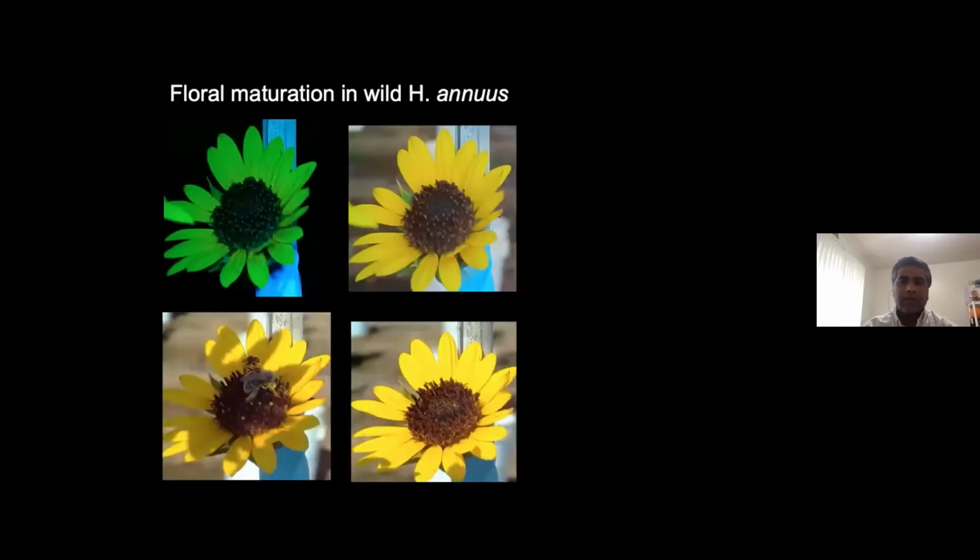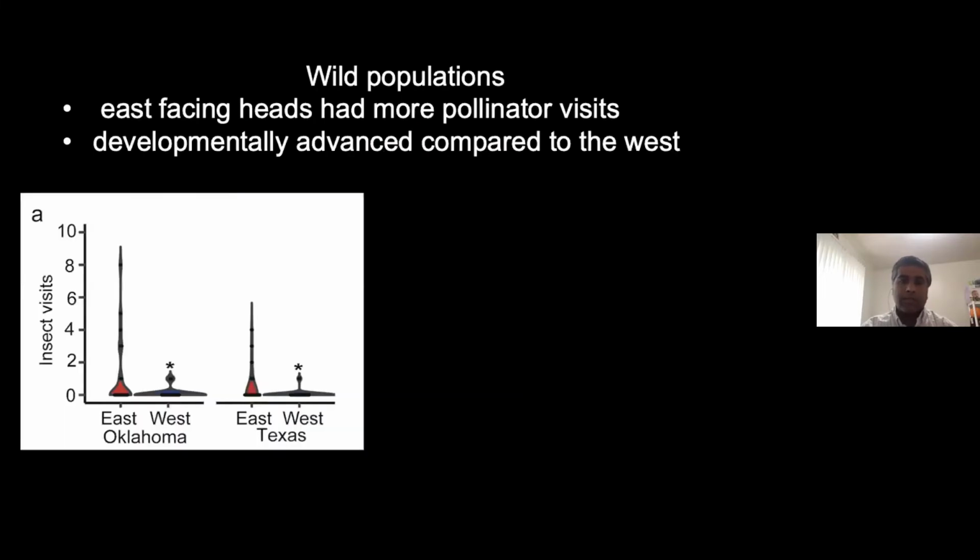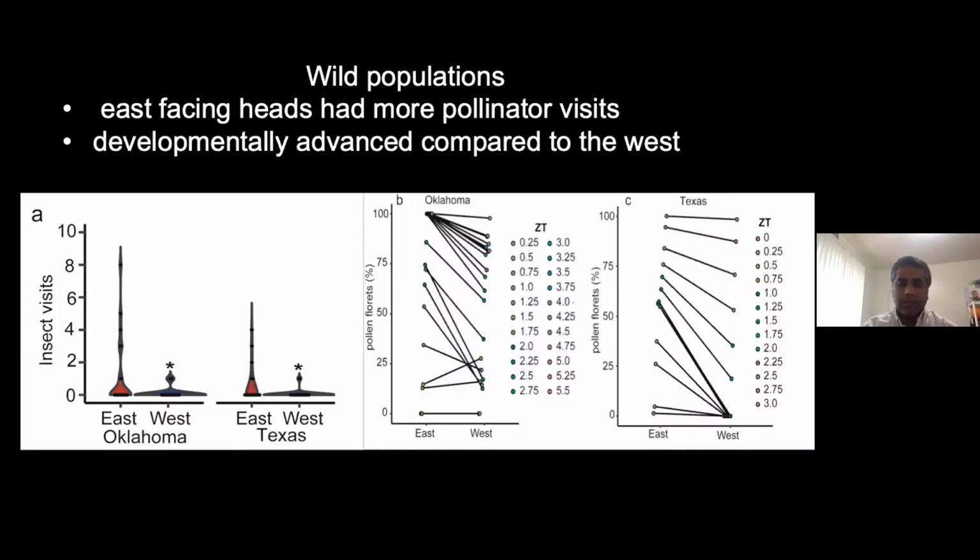We tried to replicate these results in wild Helianthus annuus populations, and we were able to do the same thing, capturing the events using time-lapse images. What we found was that east-facing heads also attracted more pollinators in the wild populations as well as the domestic, and the east-facing were developmentally advanced compared to the west-facing during early hours in the morning, when we looked at the percent of florets that had reached the pollen start stage.